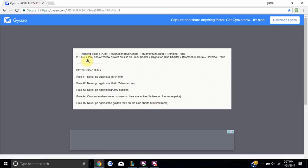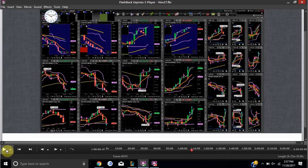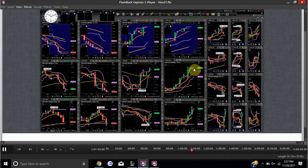Okay. So the formula says blue plus pink and/or yellow arrows on kiss on black charts plus signal on the blue charts plus momentum bars equals a reversal trade. So that says a blue arrow on the black charts plus a super arrow, or pink or a yellow, plus a signal on the blue charts, with momentum, equals a trade, right?